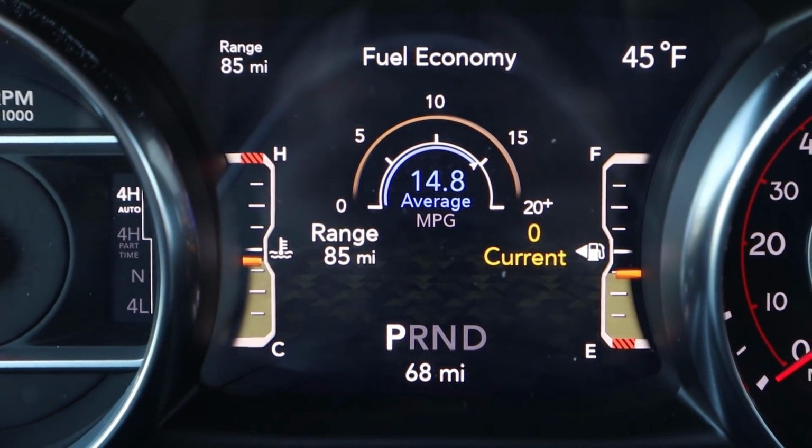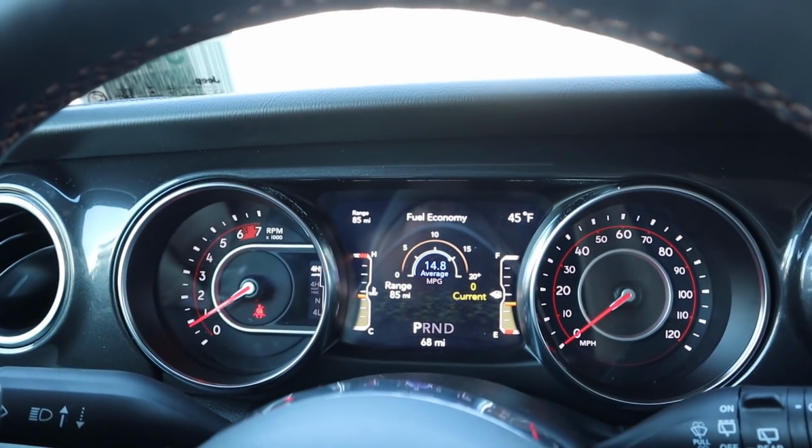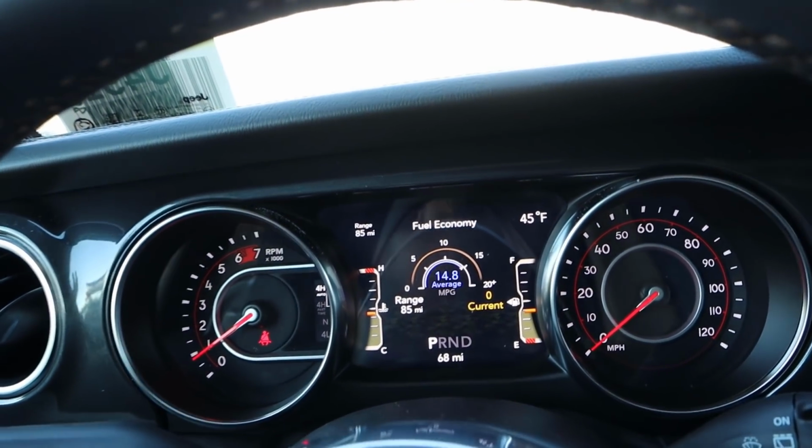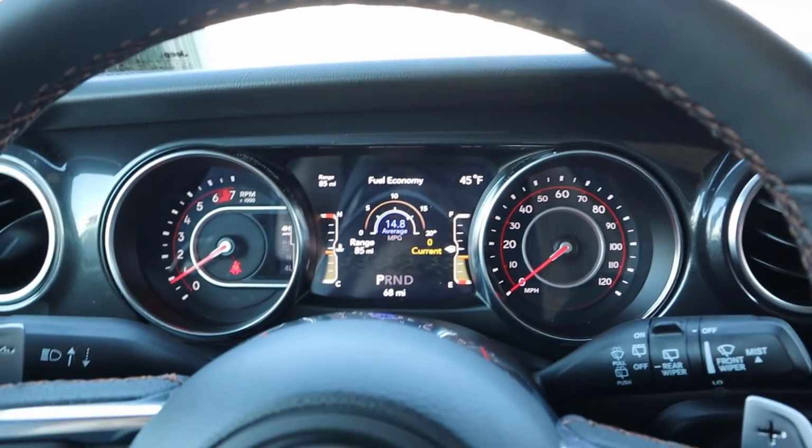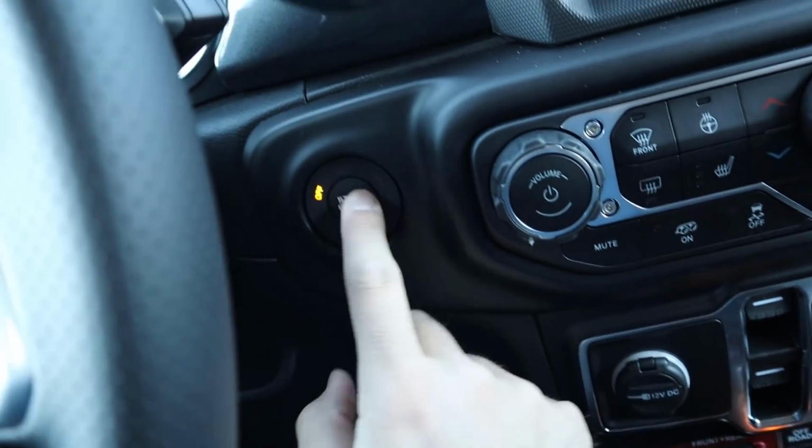I'm curious, since this has 68 miles on it from probably the transport drive or the factory, who knows. Let's see what the fuel economy is. And 14.8 miles per gallon. So that means that whoever was driving this around wasn't going too crazy on it, I suppose. And well, we gotta shut it off because we have to let them clean it.